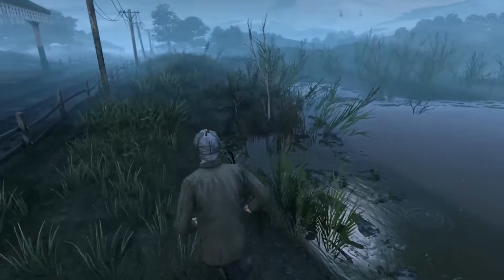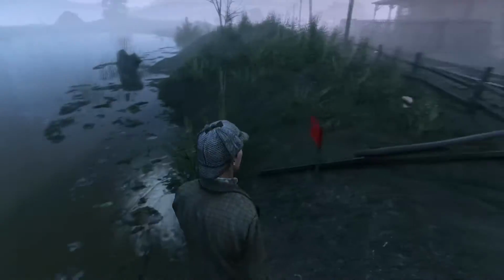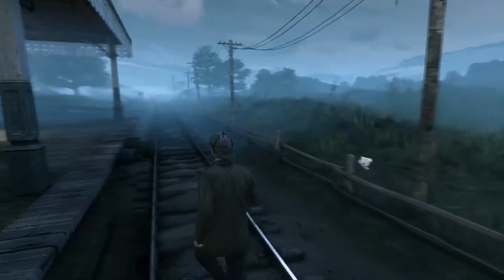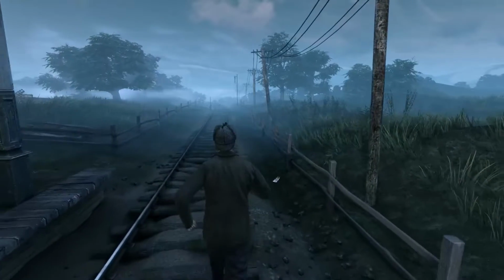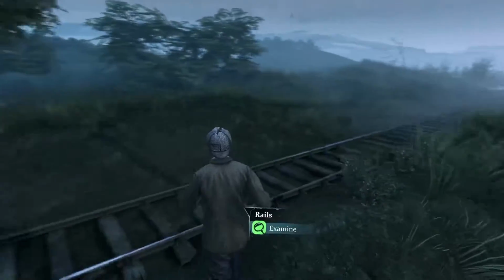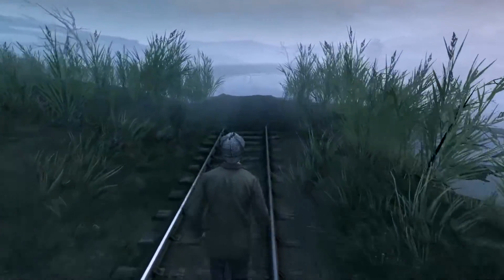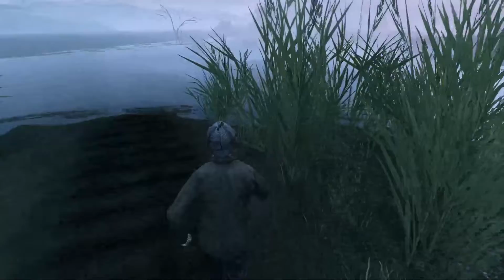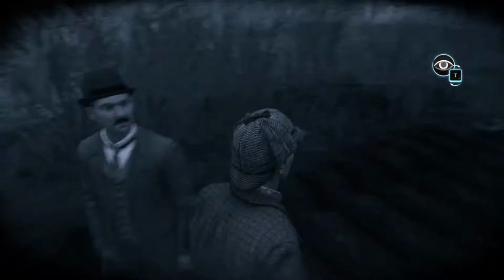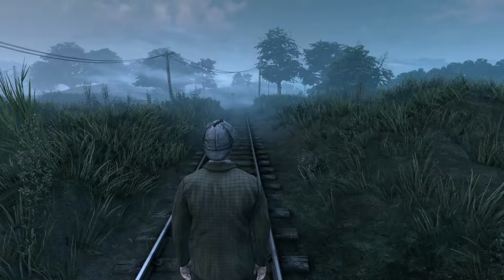Can't really go anywhere from here, can we? No. Okay. When Sherlock says the beach area, does it mean we're supposed to go back to over here? Have another look at this. Because we've already done that. I don't think there's anything else we can look at here. No. What does the current task say? Inspect the beach area around the lake.